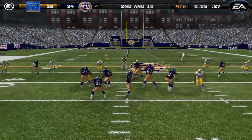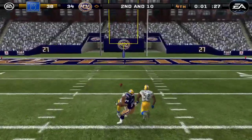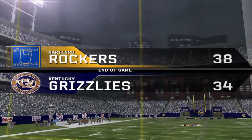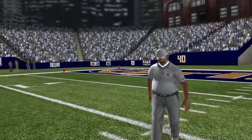The visiting team comes out in a nickel package. Drops back. Long throw. Oh, he had his hands on it again. That's the end of the game. The Rockers pull it out right at the end. And that's going to wrap up week two.